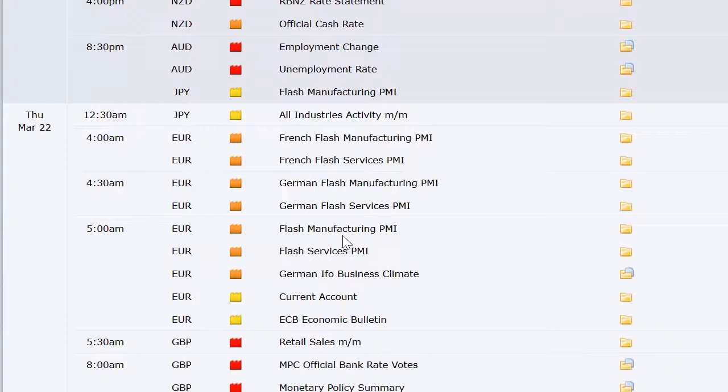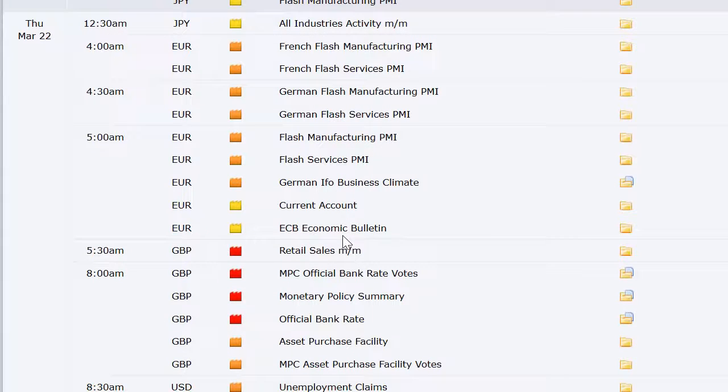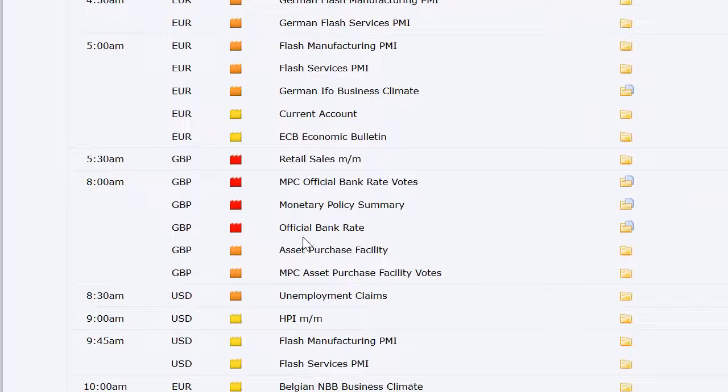Japan flash manufacturing PMI. Europe goes French flash and services PMI numbers. German same. Broad European sector the same. Current account out of Europe. Retail sales out of the UK at 5:30 a.m. Eastern time, and then the Bank of England does their rate announcements. So we've got rate announcements out of the US, then New Zealand, then the UK this week.